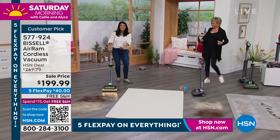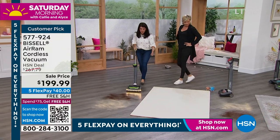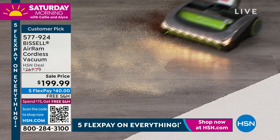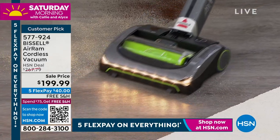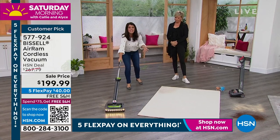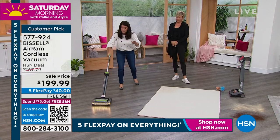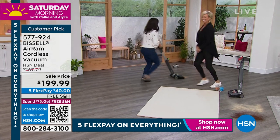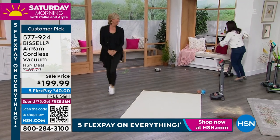I just went right onto this hardwood floor here in the studio. This is where we are. There's no adjusting of the brush roll. It's a tangle-free brush roll. Look at how the LED light makes my floor look like it is shining, okay? This will be the best clean, but guess what we're doing? Ready, here we go. There's no cord, Callie. Mommy, here we go. Here we are, okay?